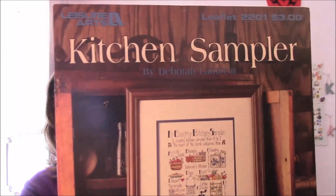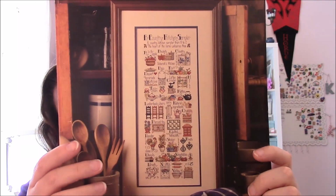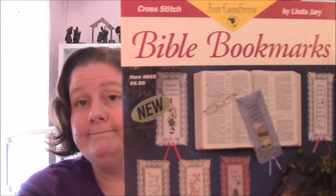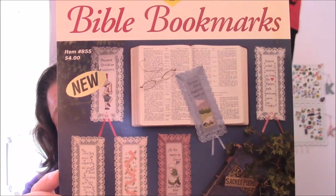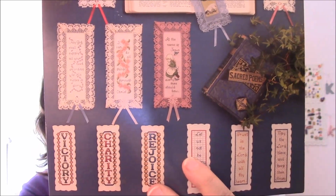We have a kitchen sampler. Look how old that is. Kind of cute. See if we can get it closer. You guys can read more of it. So that is just the folder. Folio. Let's see. We have a folio of Bible bookmarks. Lots of bookmarks.